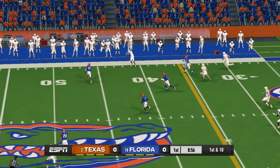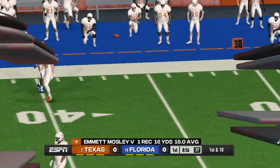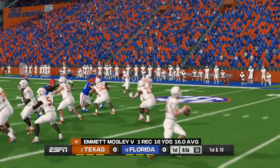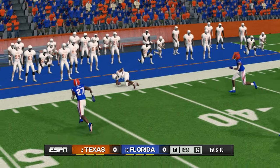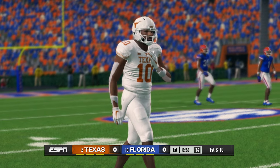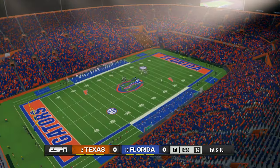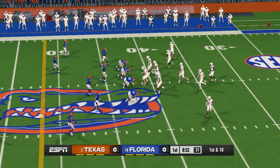He throws it. Makes the grab and steps out right away. Well, that's the beauty of running play action against zone coverage. In man, the defender has his eyes on the guys covering. But in zone, the defender's looking right at the quarterback. That's why that play action worked so well for a first down. They weren't sure if it was a run or a pass. It's 1st and 10. Ball on the 41.